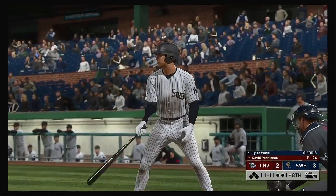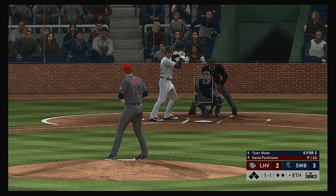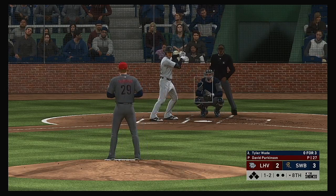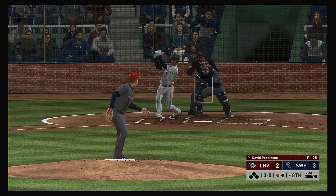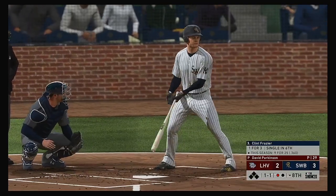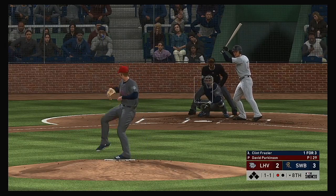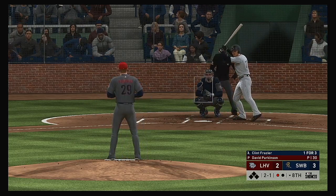Standing in, Tyler Wade. Looked like he was on that one, but it's 1-2. A swing and a miss on a ball way out of the zone, and there's one away. Now at the plate, Clint Frazier. He's got a hit in three at-bats to this point. A 1-1 count. Here's the pitch. And he'll miss the target there with a curveball, and it's 2-1 now.